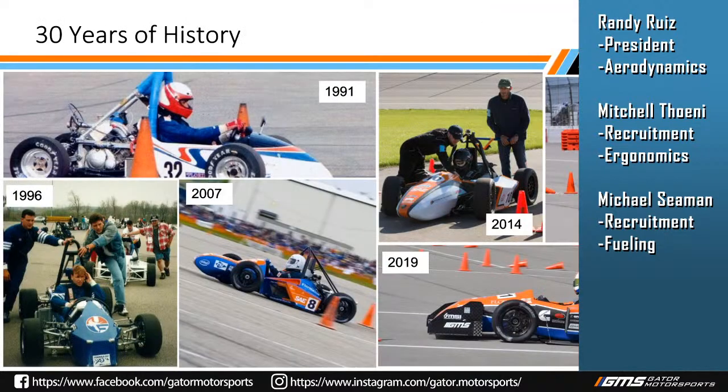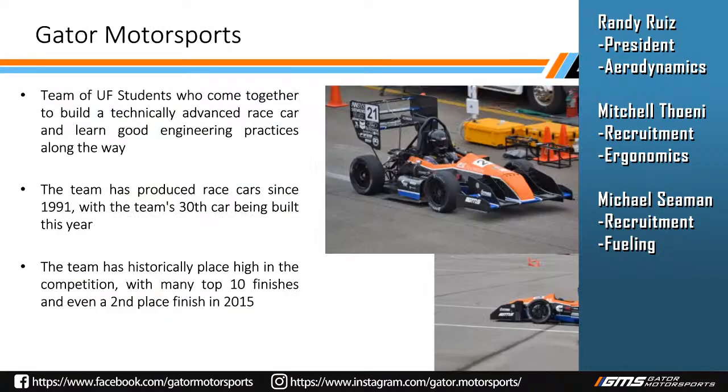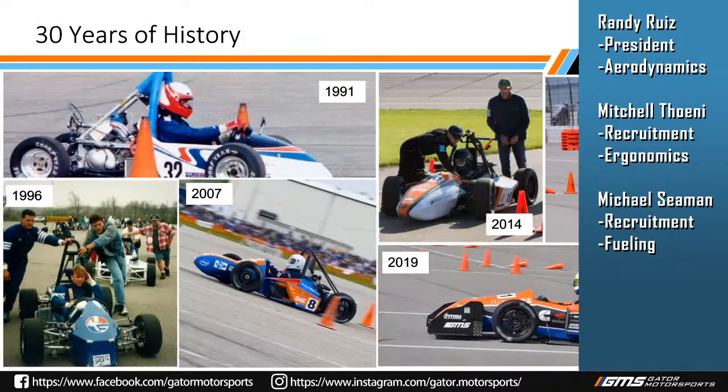Starting with the team overview. Yeah, so we as Gator Motorsports are a team of UF students who come together to build a technically advanced race car and learn good engineering practices along the way. Looks really good on resumes, and you get a lot of great experience from us. So the team has produced race cars since 1991, with the team's 30th car being built this year. So that's pretty cool. The team has a historically high place in the competition with many top 10 finishes and even a second place finish in 2015. Here's some cool pictures of cars over the years.